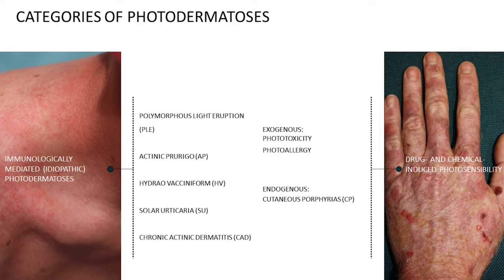Solar urticaria, it is not that common, but probably many of you have seen this also, essentially the development of hives following exposure to sunlight. In contrast to polymorphous light eruption, which would occur usually within 20 to 30 minutes of sun exposure, sometimes a few hours after sun exposure, solar urticaria almost occurs immediately following sun exposure. In polymorphous light eruption, the eruption would last for about 1 or 2 days before it goes away, sometimes about 4 or 5 days. In solar urticaria, it would resolve usually within 24 hours.